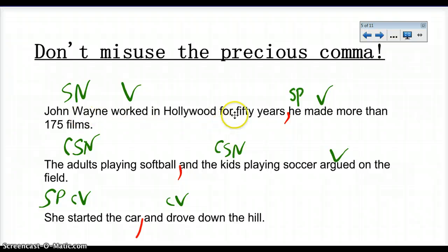Okay, John Wayne worked in Hollywood for 50 years. He made more than 175 films. You have a subject and a verb on each side of the comma, and you just learned that this comma would need a conjunction. So something probably like "and", a comma and, "he made more than 175 films" would work.